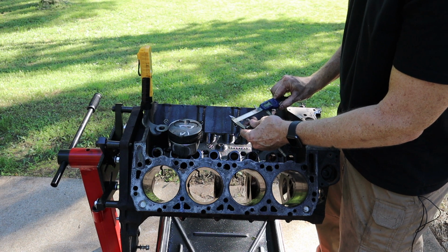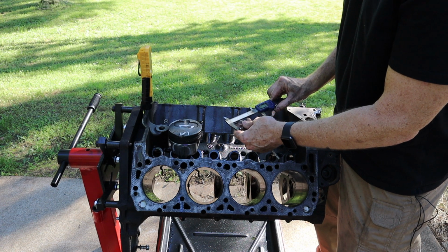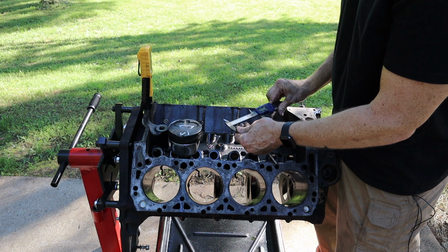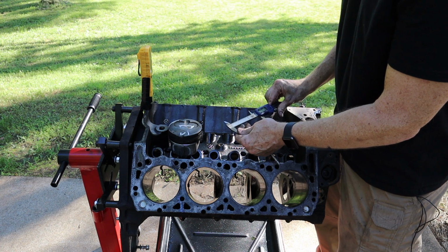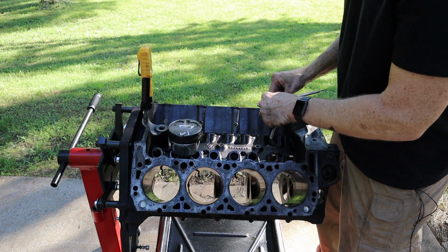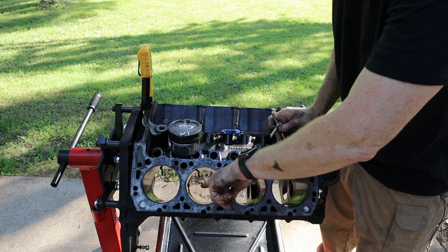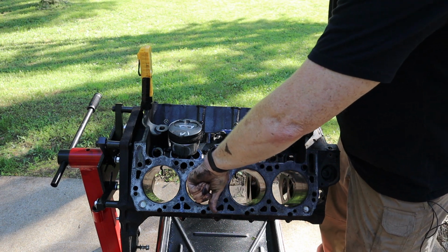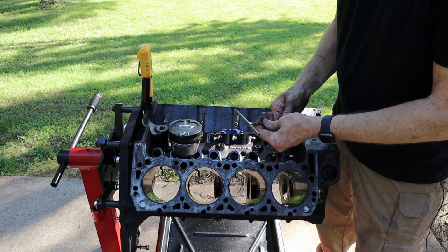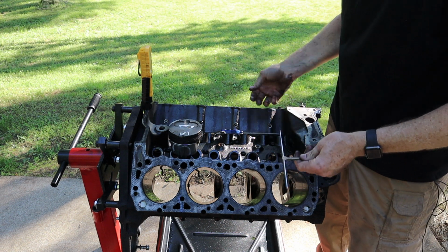And there I've got 4.150 and a half, all right? So pretty darn accurate. So you're going to get a better measurement there. And of course you can also measure up and down the bore because the pistons are going to ride differently depending on where they are in the bore, and you may end up with some taper. All right, so you can measure in several different areas on the bore to give you a better feel for whether you need to bore out your block or not.